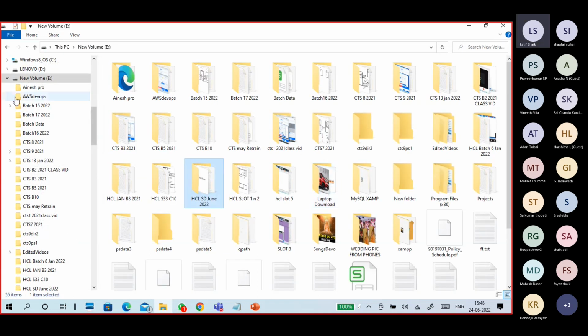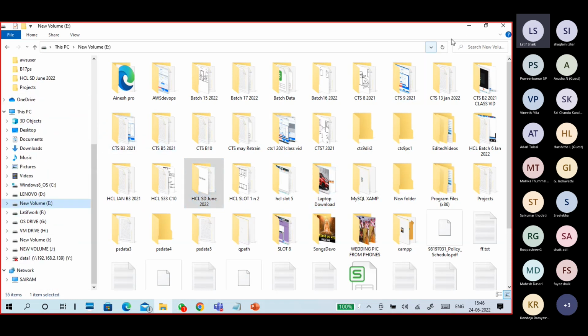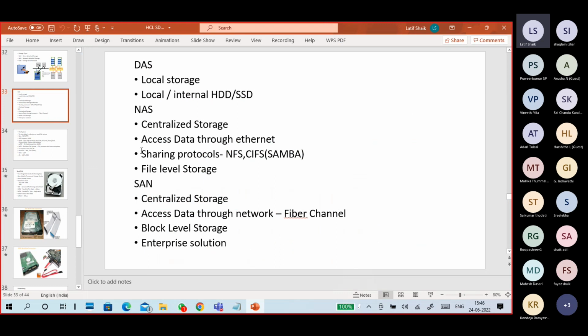And block level storage, if you open disk management, you see there is disk 0, disk 1, disk 2, disk 3. So that is block level storage. It is not a simple folder, you are accessing an entire hard disk, like a virtual hard disk, but you are accessing the entire hard disk. So that is block level storage. Object level storage, a simple example of that is AWS S3.